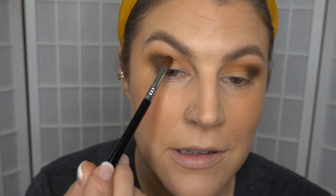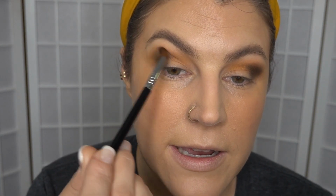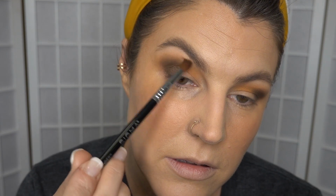Taking my Sigma Precision Firm blender brush, which I really like and use often. Just want to soften out those edges. Blow it out a little.